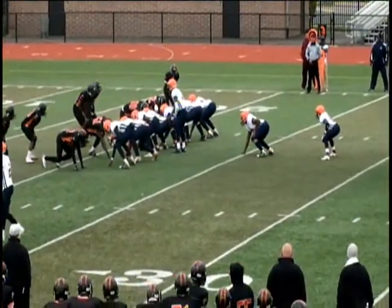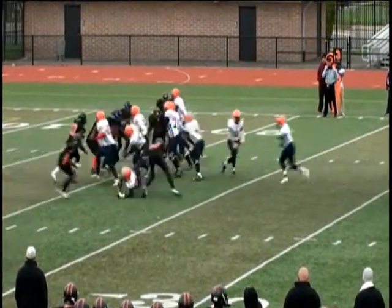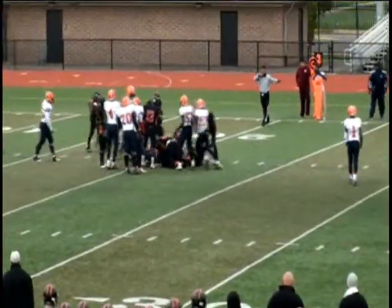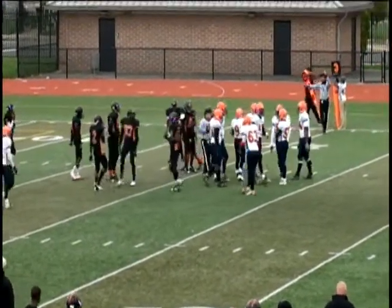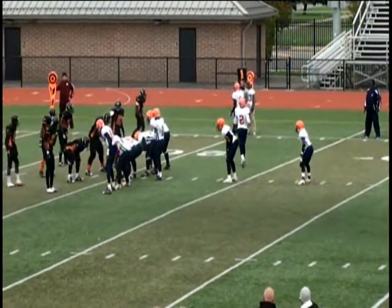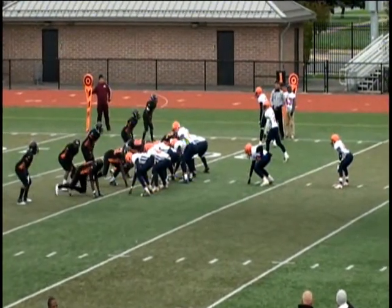Okay, we got 2:50 left in the half. West Philly third and short. Shakur Day moves in for the first down, picks up the first down. First down, West Philly. Okay, West Philly with a first and 10. And Shakur Day picking up the first down.